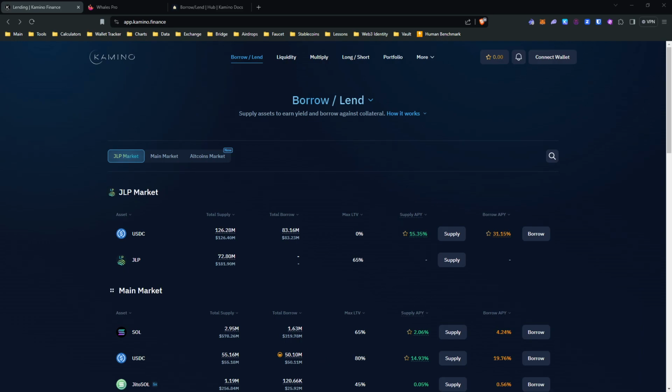Okay. So what is Kamino Finance to begin with? Kamino Finance is a Solana-based liquidity management tool that integrates lending, liquidity and leverage into one product. As you can see, you have those options on the top here. Today's video, however, is going to focus on the lending aspect, on supplying your money for others to borrow and then making money off of that.